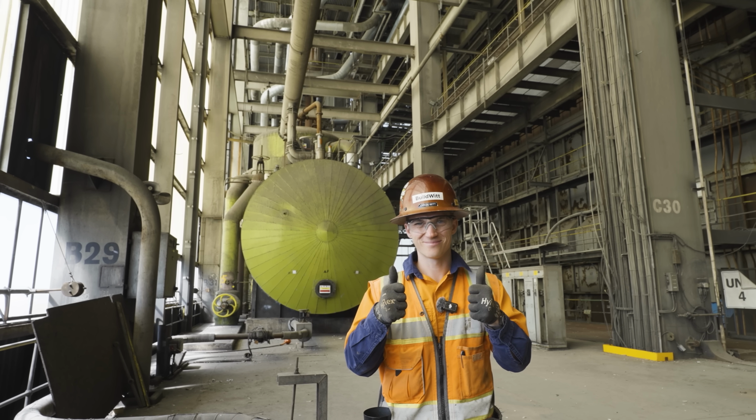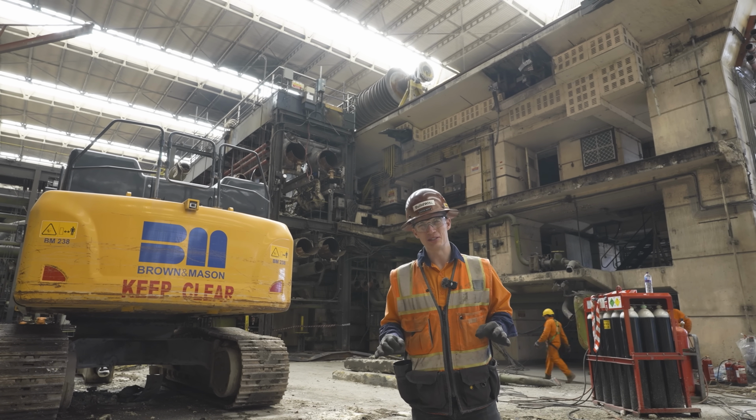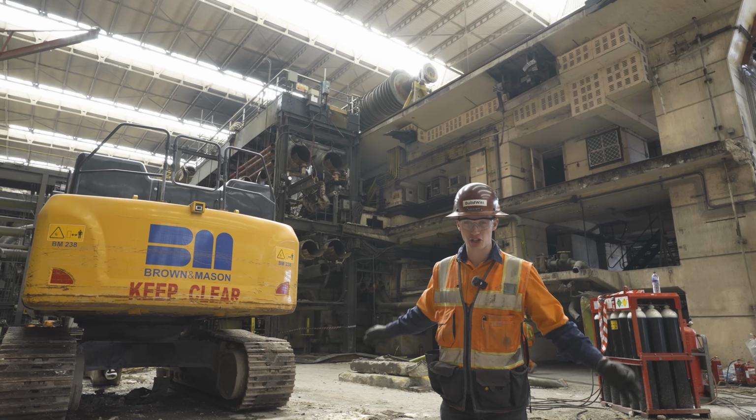Pretty cool. This is where the magic happens, so to speak, for power plants. This is where the power is generated.